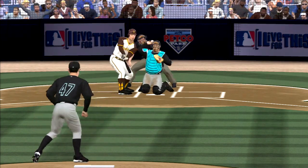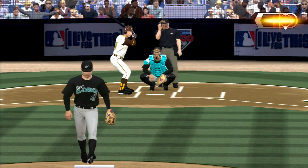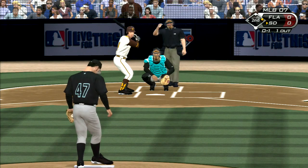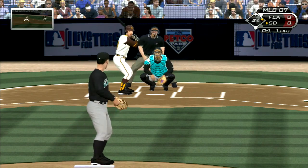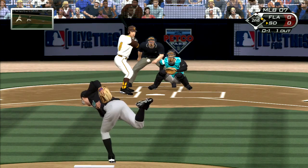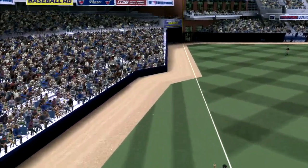Strikes him out with a changeup for a strike. And now we'll see the infield shift into double play depth right here. And this one's hit on the ground, but foul.